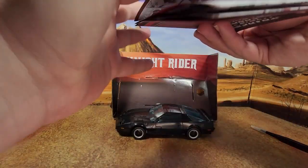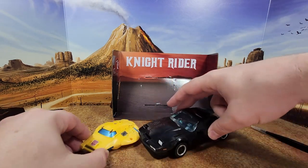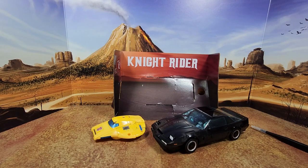There you go. I haven't transformed him yet. I'm actually impressed by the size of the car. That's the main thing. If I put him with a deluxe, let's go with this Bumblebee here, huge difference. On the box, there's no mention of scale. I'm thinking this is more of a Voyager size character, but we'll see when we transform him into robot mode. Maybe he's tiny. I doubt it though.